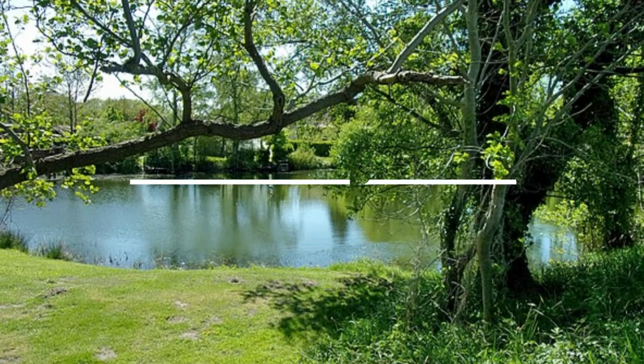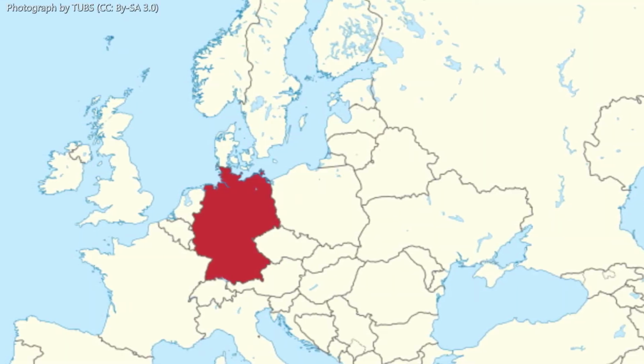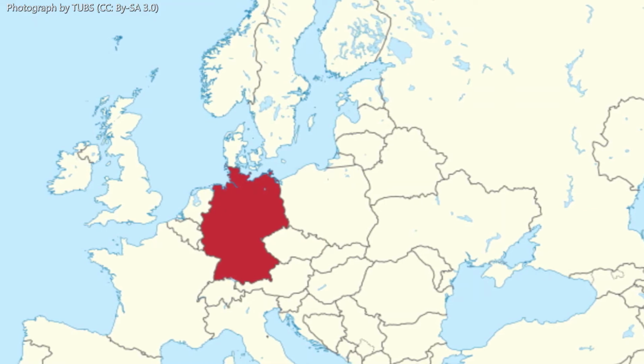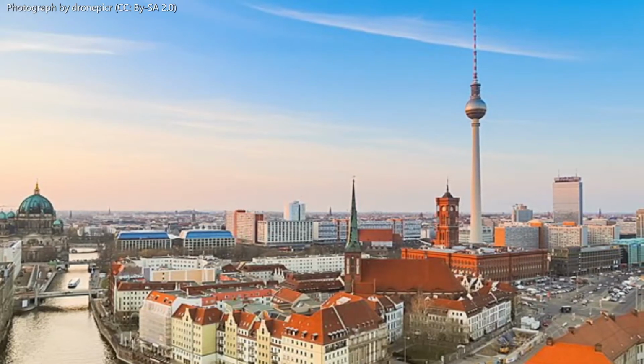Germany is a country located in the heart of Western Europe, bordering 9 other European nations, as well as the North and Baltic Seas. Germany has the largest economy in Europe and the second most populous nation in the continent, with its capital and largest city being Berlin.